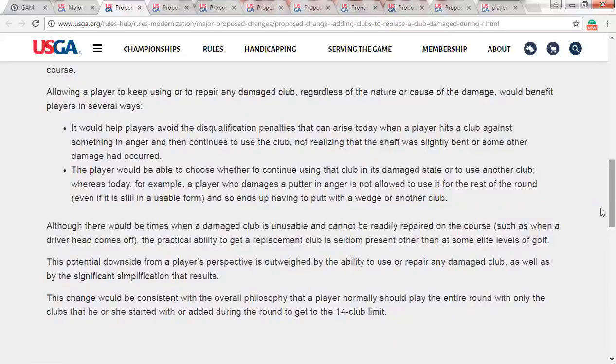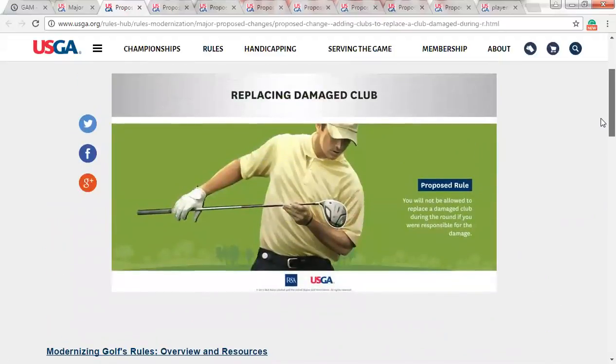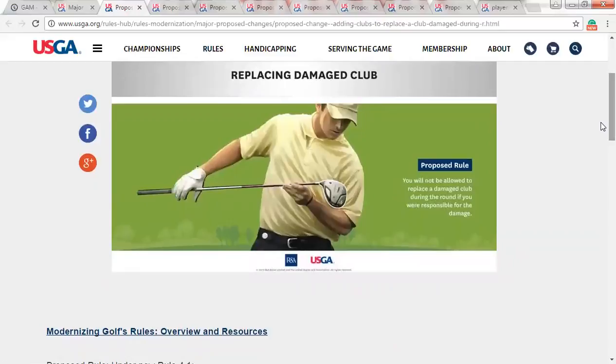I just want to get this right. So if I'm swinging and my club head comes off and it's nothing that I did in anger or anything, I can't fix that club, right? I believe that's what it says. That's what the new rule is saying, right? No, you can use the club in its damaged state, which you couldn't do before. But you can't do that if the club head comes off. Its damaged state is in two pieces, so the club's not usable. But it says you can repair it.